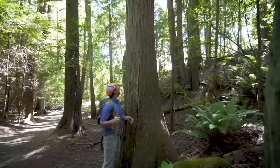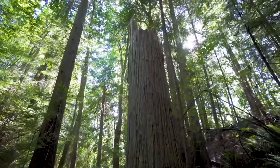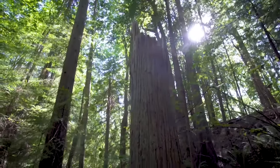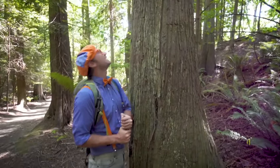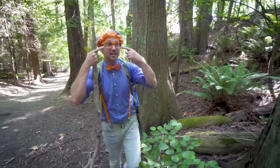Yeah! Check it out! This used to be a whole tree. Yeah. But now, it's just a half of a tree. Oh, that's cool. Hey, that was actually really fun. Yeah, I gotta see something.